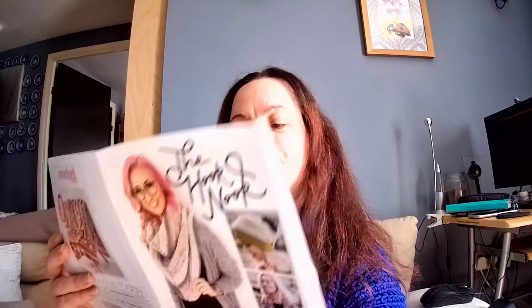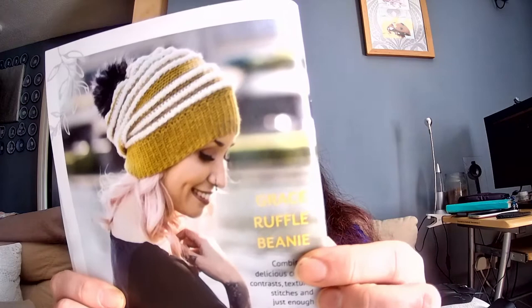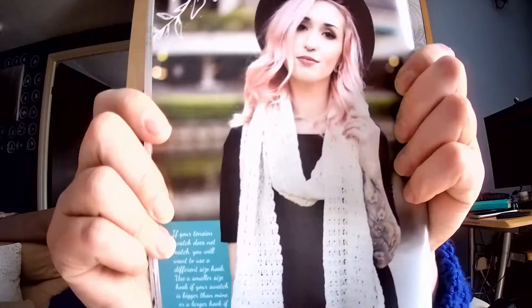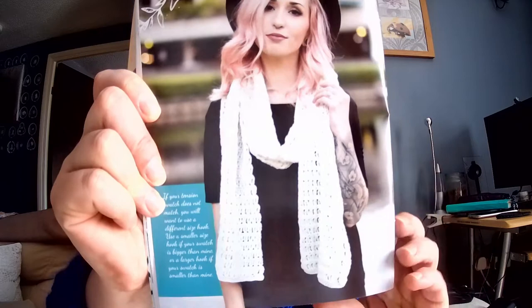The Grace Ruffle Beanie. Interesting looking beanie. Not the cat. Spelling's completely wrong. 2 balls of Starcraft for that. And that's a bottom up. I'm not keen on bottom ups. Jacinta scarf. A lightweight breezy scarf for like the summer months.